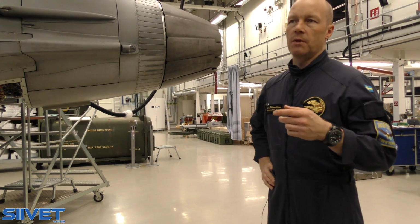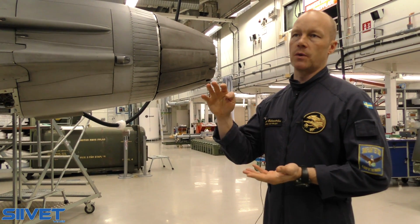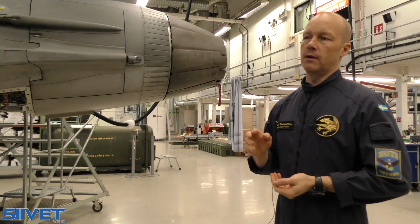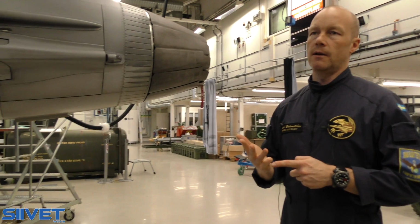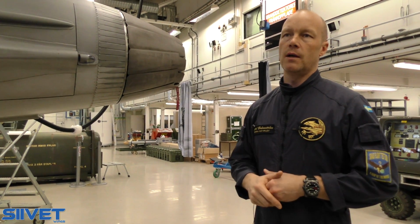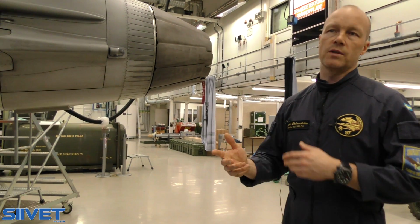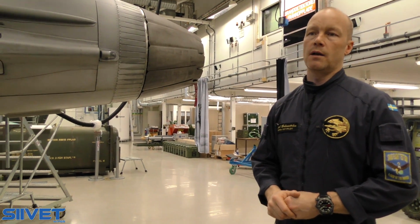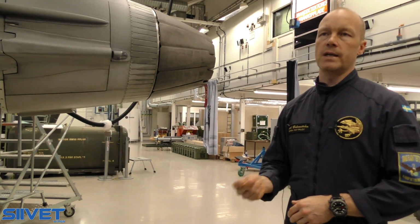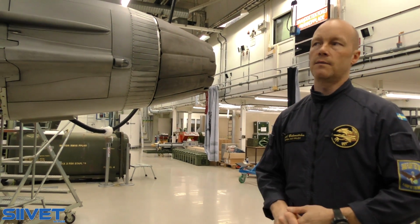That battery will be charged when we're flying. So after just 15 minutes, it's fully charged once again, and you have numerous allowed startups for the APU without any charging. So it's always fully charged, even in really low temperatures. Then you have the startup sequence for the APU, and once the APU starts running, it's up and running.